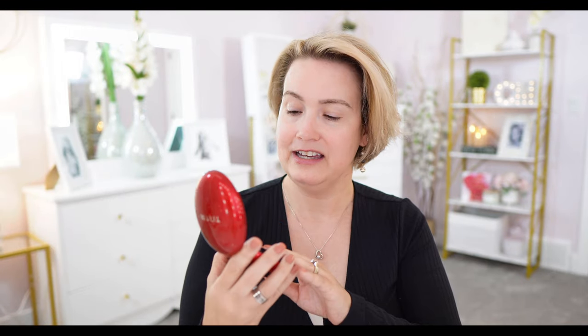Look at this, seriously, so beautiful. I can't figure out how to take the film off the mirror, so it's a little faded right now, and obviously I can't use it when I apply the foundation. It's just crummy. I don't know why I can't get it off. Oh, isn't that the best feeling? I got it off. That's awesome. Okay, good, because then I can at least use the mirror.